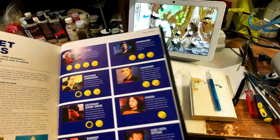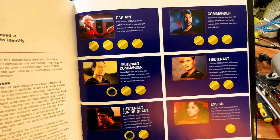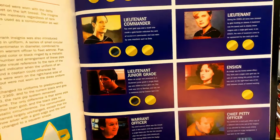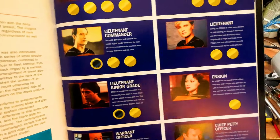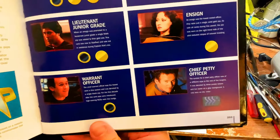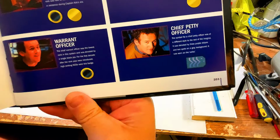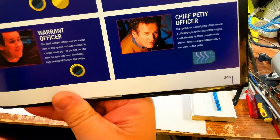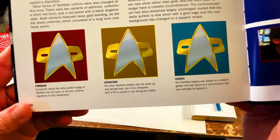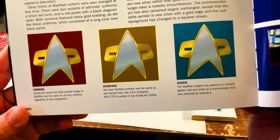You can see the insignias, or the little medals that they have, the little discs. 4 is the captain, 3 is the commander. Lieutenant commander is the equivalent of 2.5. Lieutenant is 2. Junior grade lieutenant is 1.5. Ensign is 1. Warrant officer is 1/2. And a chief petty officer has that insignia. You can see the color scheme: command, operations, and science.